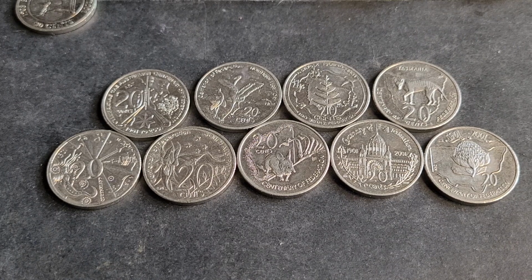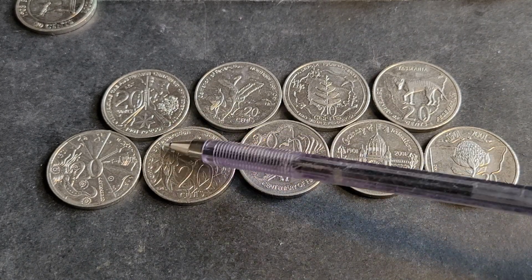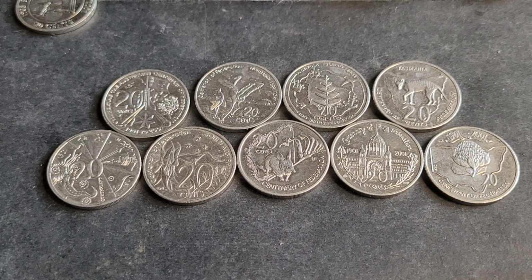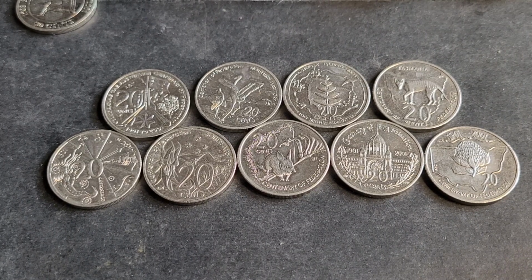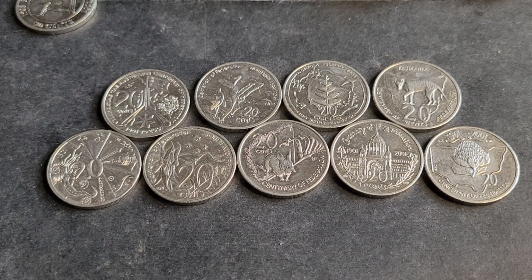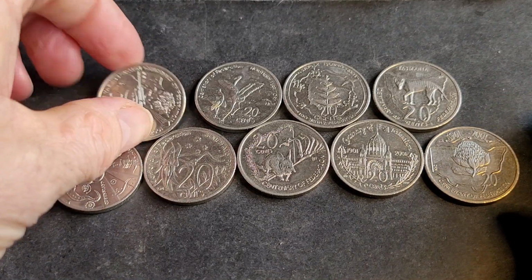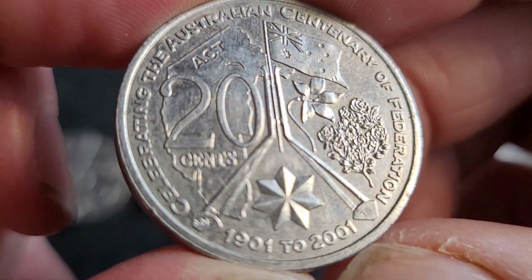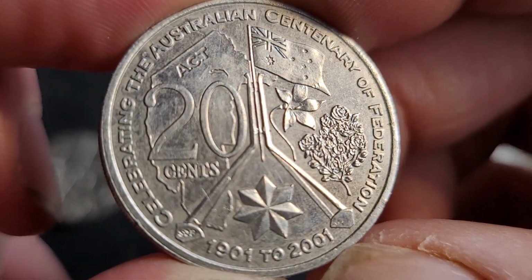So you'd expect the values for these coins with 2.1 million to be a lot higher than New South Wales with 3.2 million. But generally, people don't really know the mintage figures, and they just get them. They know they're around about 2 million coins minted. So in this condition, you'll probably be paying about $5. I did collect these in 2001 when they came out, so these are all pretty high condition.